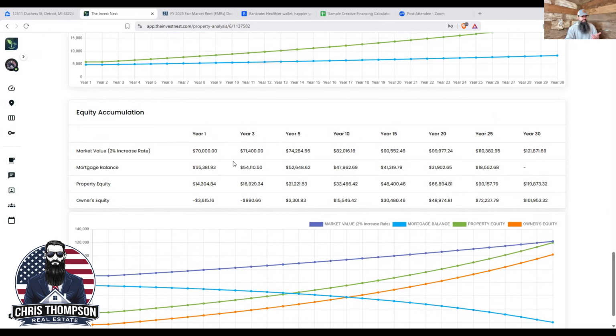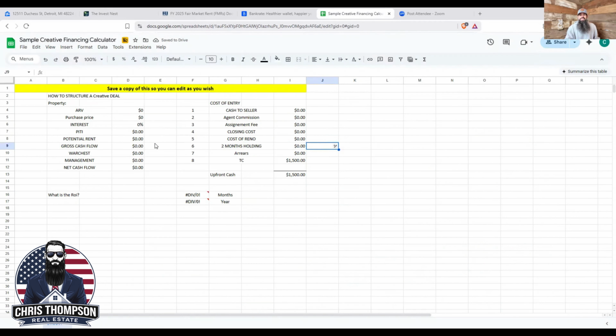So with this calculation that the InvestNest does, by year 3, I'm only $1,000 short of getting it fully back. Now that we've analyzed this and realized it is a great cash deal if everything works out, now we're going to do my favorite part and analyze it for a creative deal.